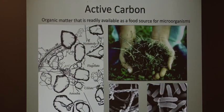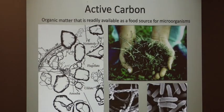Next. So organic matter is in various different fractions. There's one thing called active carbon. Active carbon is that portion of organic matter which is the food for the microorganisms which are going to be doing the heavy lifting of creating aggregates and making the soil healthy. So we looked at active carbon in the organic matter fraction.